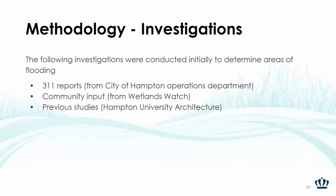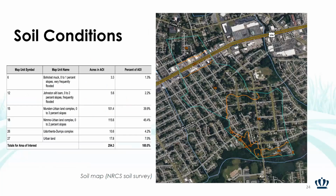Then we go into our methodology. We went through investigations to understand the extent of the flooding and where it was happening. We used 311 call reports from the city that are collected, essentially saying that residents call in, they complain about flooding, how often, how bad, and where it is. And then that's when we determine where we would place some of our solutions. We looked at community input from Wetlands Watch and previous studies from the Hampton University of Architecture. And handing it off to Carlos.